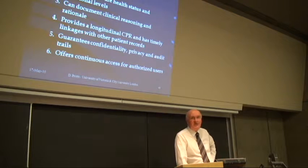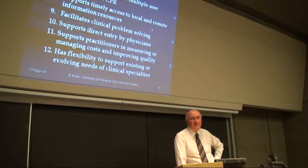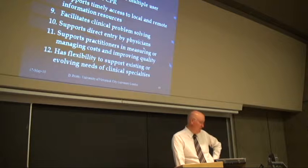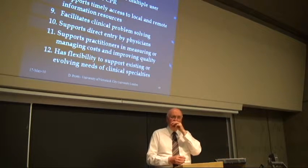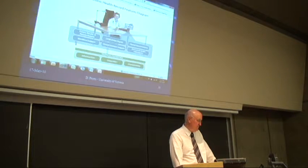Continuing access for authorized users, that's not too bad. Simultaneous views, that's not too bad. Timely access to local and remote information sources, less likely so. Facilitates clinical problem solving, a little bit. Supports direct entry by physicians, getting better. Supports practitioners in measuring and managing costs of improving quality, probably not. And flexibility to support existing and evolving needs of clinical specialists. So those were the original gold standards, which I think a lot of organizations would still like to achieve. We still have a ways to go.